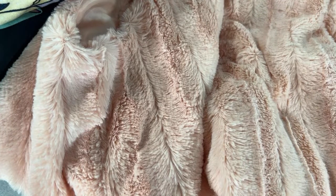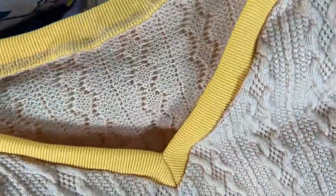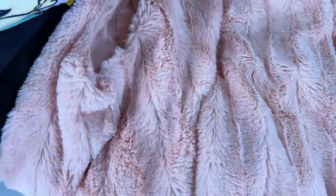This is also from Shein. This came with a pair of lounge shorts. This little top is like a little knitted loungy sweater. I think this is an extra large.